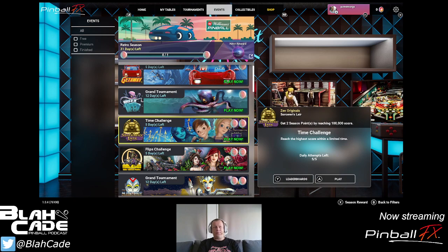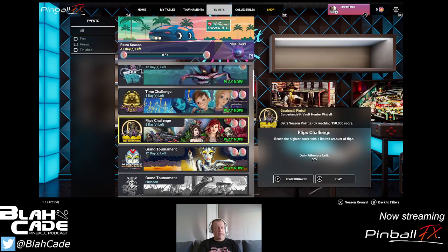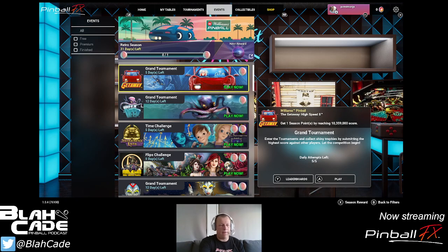So they got Borderlands there. Another amazing table is the Machine, one of the finest shots in pinball, getting the billion shot on there. So I think I might actually focus on doing a bit of event play here, Wilbiz, if you like the idea of that.